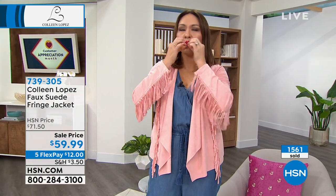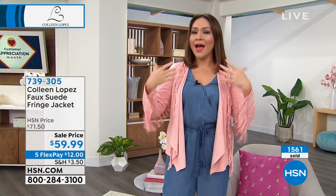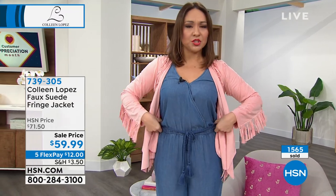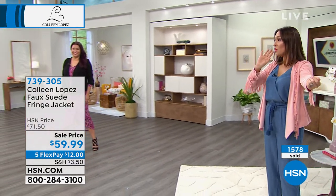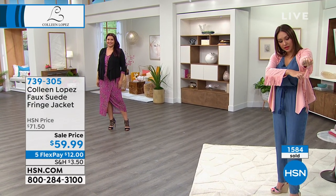And Colleen, beautifully done on here, and easy to put on over anything. I love that you were saying that with jeans and a tank. I've got it with the little jumpsuit that we had a little bit earlier. Annette has it on with a dress. It's just that third piece that you can use everywhere. But I'm telling you, even the length, Colleen, I love the length of the fringe.